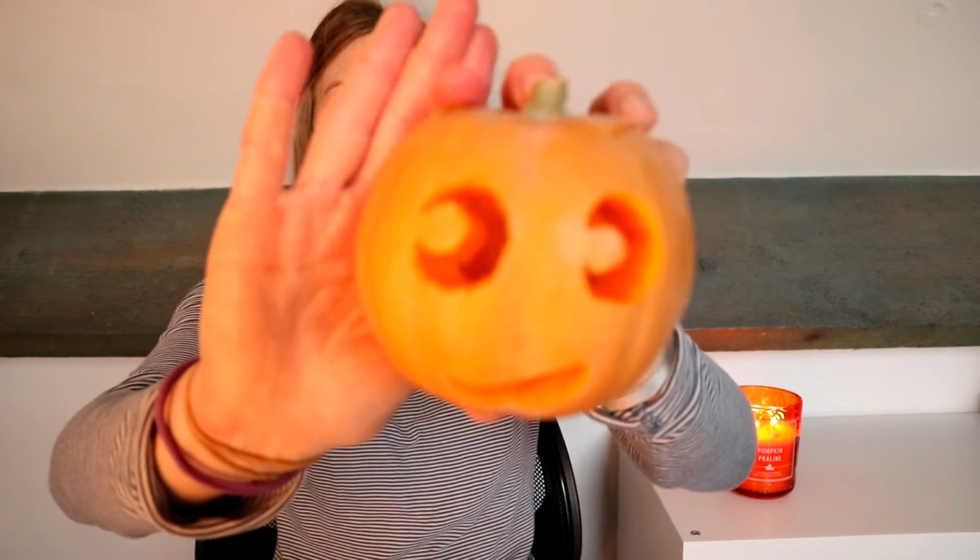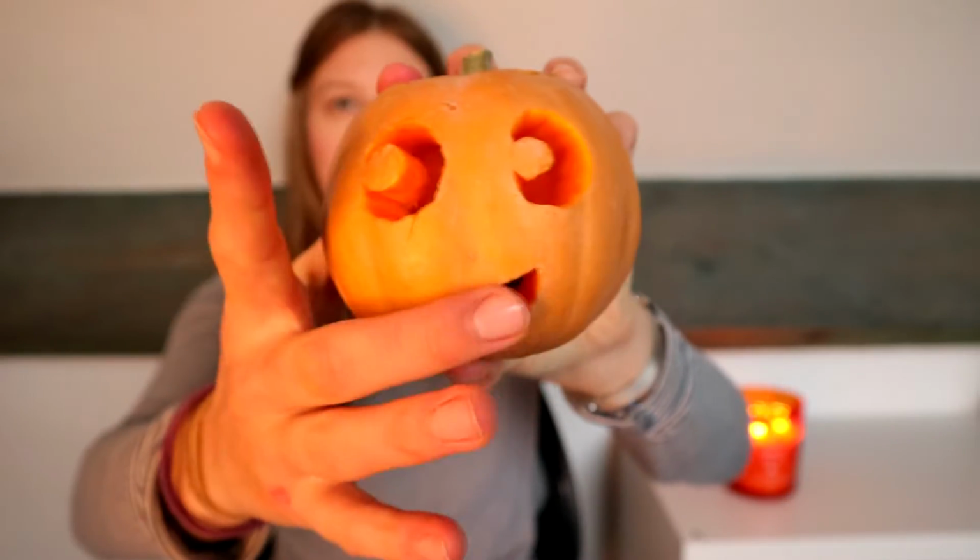Since it's Halloween, or like November, I decided to get on trend. So I've got a pumpkin praline candle here from TK Maxx, and I've carved this little pumpkin squash thing with some cute side eyes and a little smile. Anyway, so just to mix up the background a little bit.